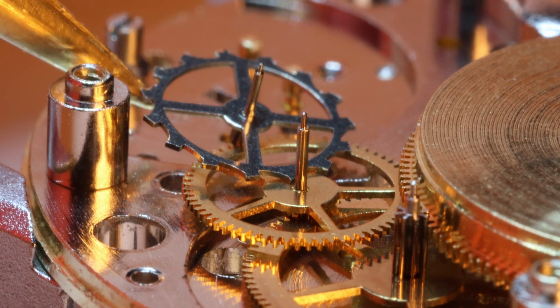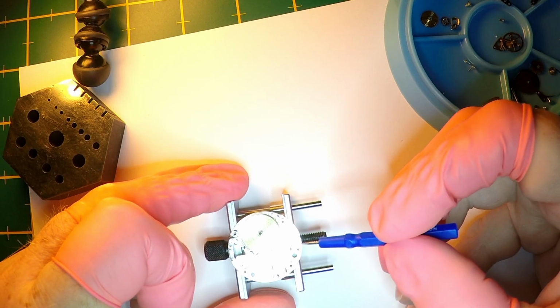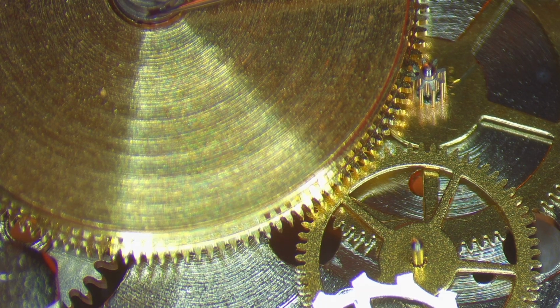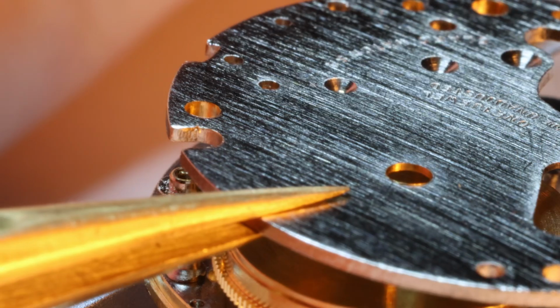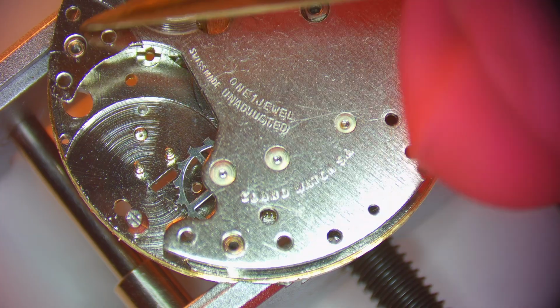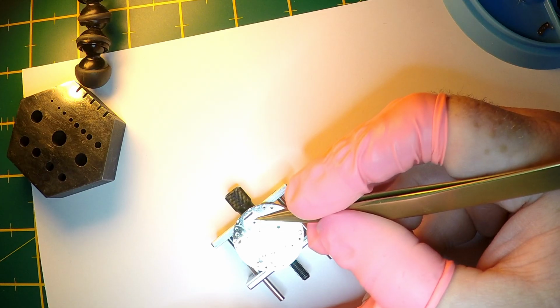The train of wheels are more or less in position, so we shall put a little dollop of grease on the barrel pivot. Then it's time to fit the combined barrel and train of wheels bridge. Some people start their watchmaking journey on these movements, assuming they're simpler to work on than refined, top-notch Swiss lever escapements, but nothing could be further from the truth. This is peak fiddly watchmaking right here.